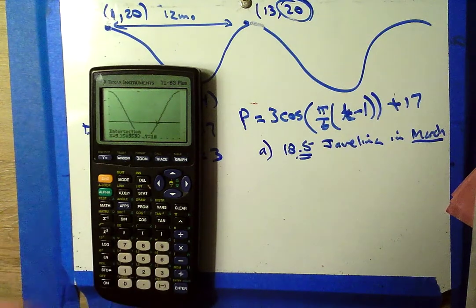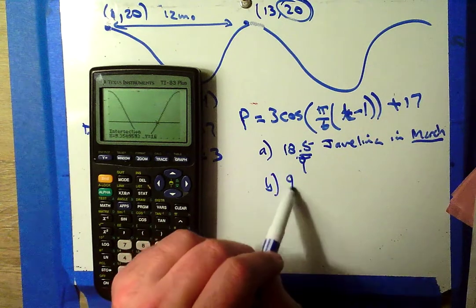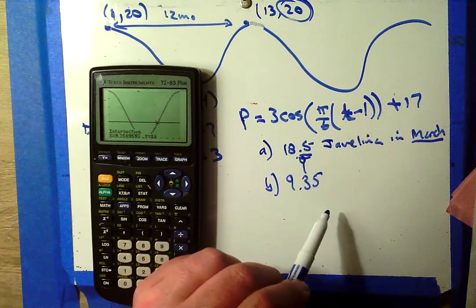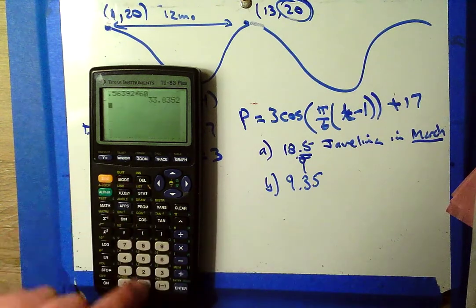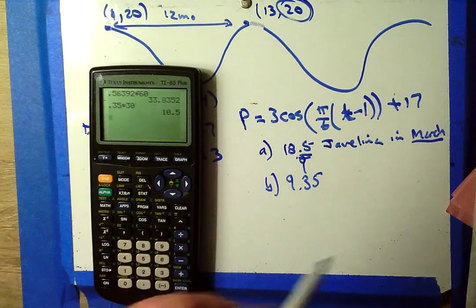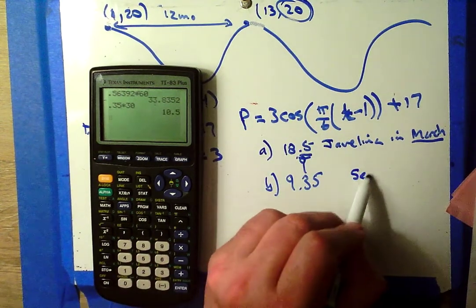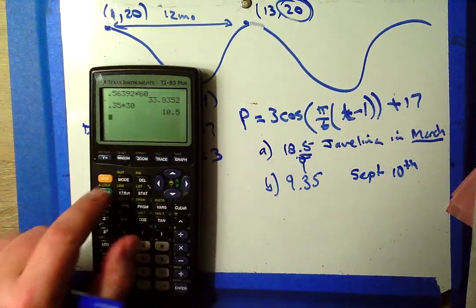And so that says 9.35. Okay, so that's September. And 0.35 of 30 days in September would be September 10th, but halfway through the day.